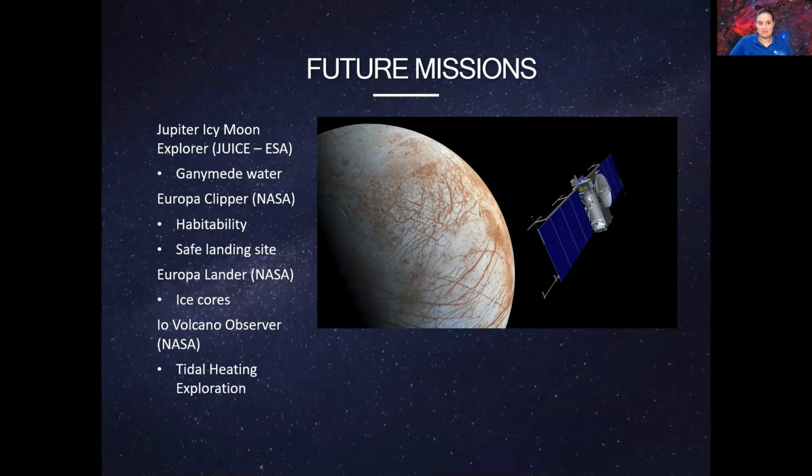And of course, that is implied with the Europa Lander, where they can take ice cores and possibly do some further exploration. And then of course the Io Volcano Observer, which is going to look at tidal heating exploration, and ask: could other types of moons have the same type of tidal heating, and what does it take to have tidal heating?